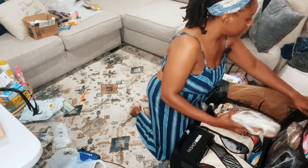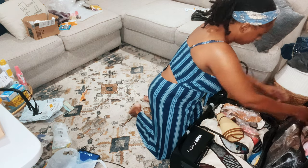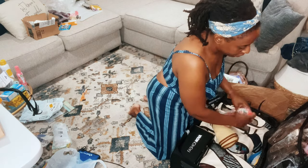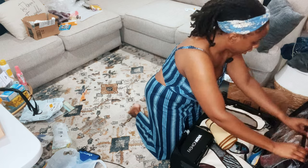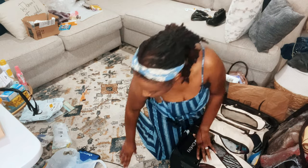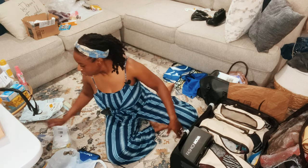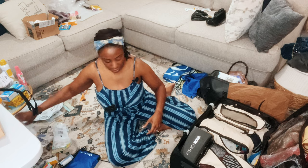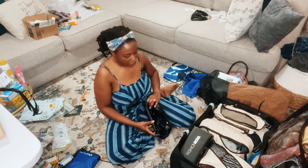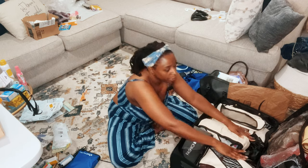And I'm not even finished packing. That's gotta go there. Put that there. Put that there. That there. Okay, Houston, we have a problem. We're running out of space, or we have run out of space. Oh, my purse. I'm just taking this purse. So, I have to take a purse.